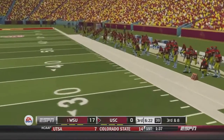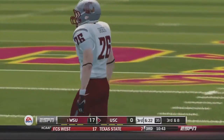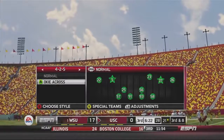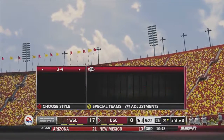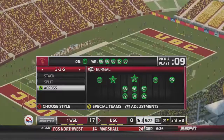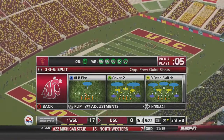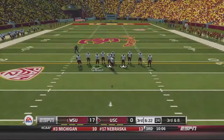We'll see what they've got in the third quarter. As we can see, still a little bit of happy feet, and consistently when he's missing, USC's quarterback is missing by overthrowing. So we'll see what, if anything, can be done about that, as USC brings 5 wide receivers onto the field at 3rd and 8, on his own 21-yard line.